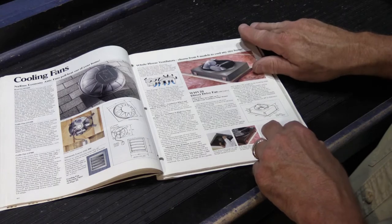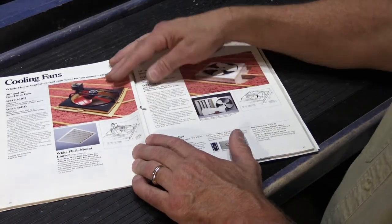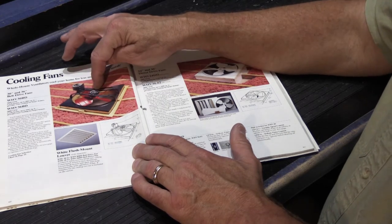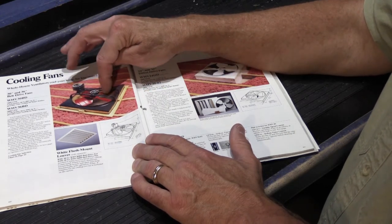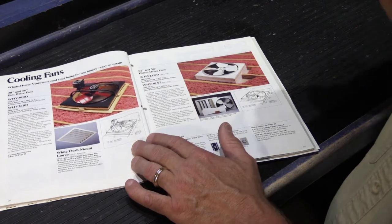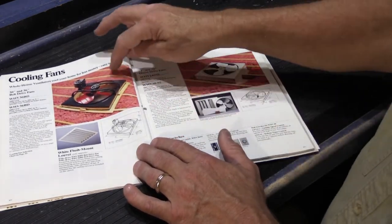Whole house fans, NuTone made them for a long time. There's lots of different models. This is the WHV36. This is a 36-inch diameter. I think the blade they used on this used to come off of a Cessna 152 because that's what it sounds like when it's running on your ceiling. And these are very popular.